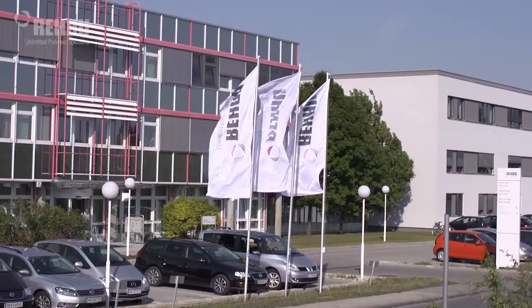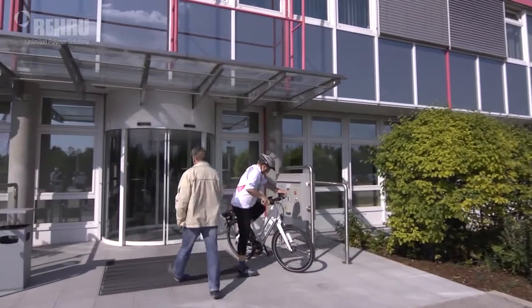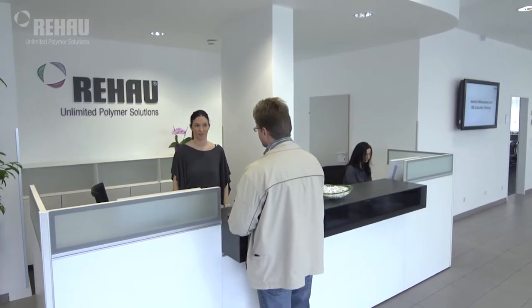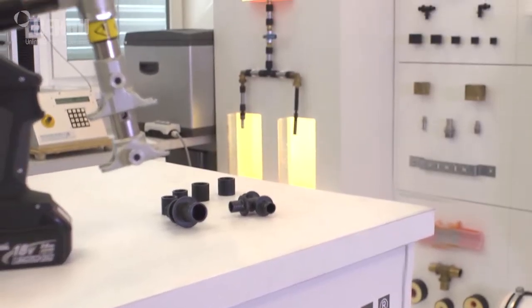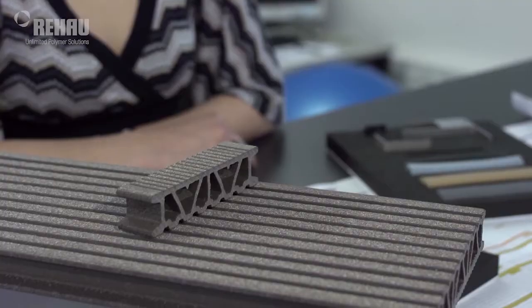REHAU is one of the leading system and service suppliers of polymer-based solutions for house, office, and industry building. Innovative REHAU technology is also widely used in many other industrial sectors. Creativity in material development, perfection in the implementation, and the passion for functional design have made the company a global player.